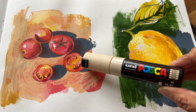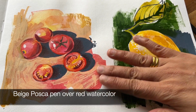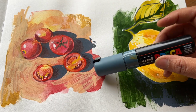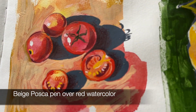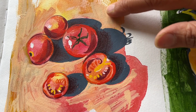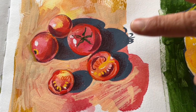So I use this beige one to go over the watercolour, just to knock back this watercolour background, and then I use this grey for the shadows. And I realised the shadows were a little bit too much for me, they were just too flat. And so I was able to go over them with some coloured pencil. You can just see it coming up there. I really like the textural quality. I was able to bring in some texture, so I was quite happy with that in the end.